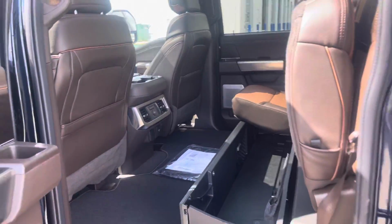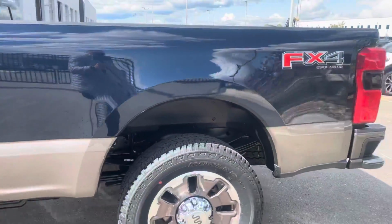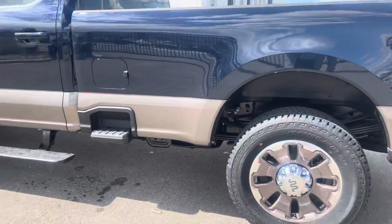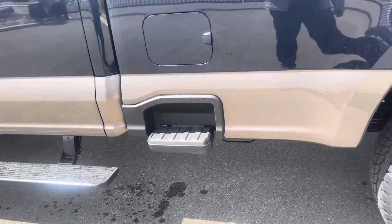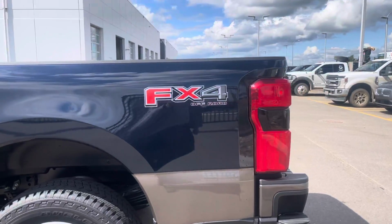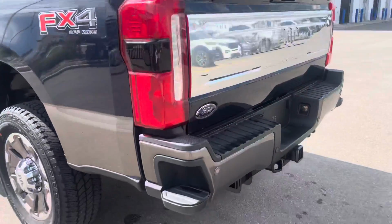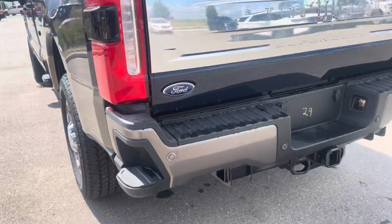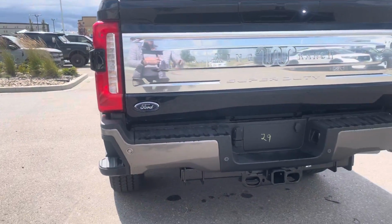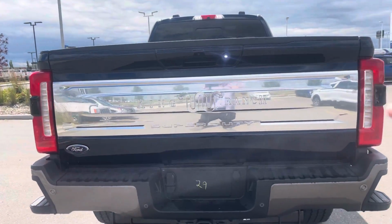As we come to the back here, this is the 8-foot box configuration, giving you all kinds of space to do things. The new step in the side, making it nice and easy to get to the front of that box. Has that FX4 package I was telling you about with the upgraded skid plates as well as hill descent control. Steps in the back bumper, again making it nice and useful. And then you've got backup sensors to go with your backup camera, and you see the King Ranch moniker on the back there as well.